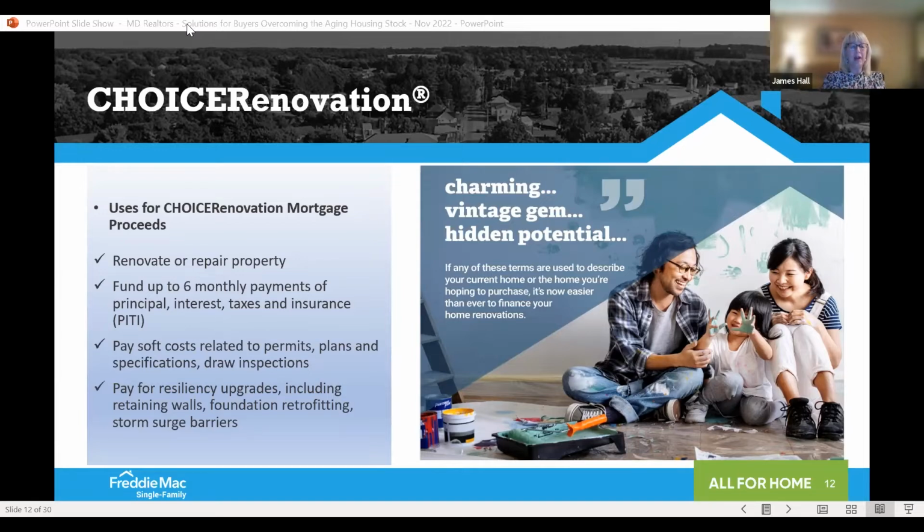So what can you do with all of that? It will allow them to pay for all the soft costs that are incurred with the renovation. They can pay for upgrades. They can pay for retaining walls. One of the things they cannot do is totally knock down the house. They cannot do that. But there are a lot of great things that they can do with this. The other thing, let's say they are wanting to redo the whole kitchen.